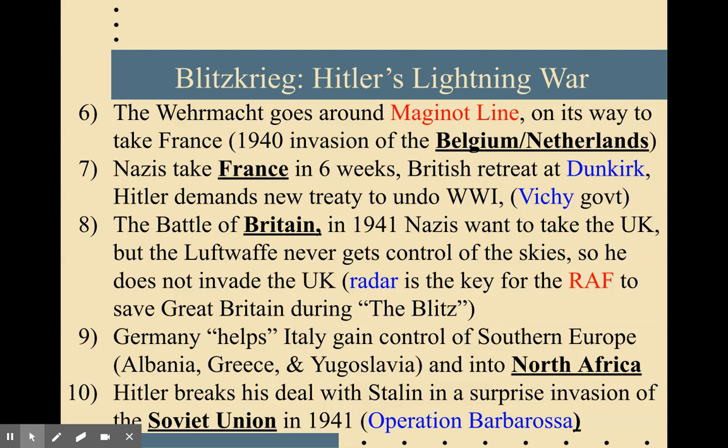He's going to stab Stalin in the metaphorical back, and he's going to do a surprise invasion of the Soviet Union. The Germans called this Operation Barbarossa. It was a 3-pronged attack.